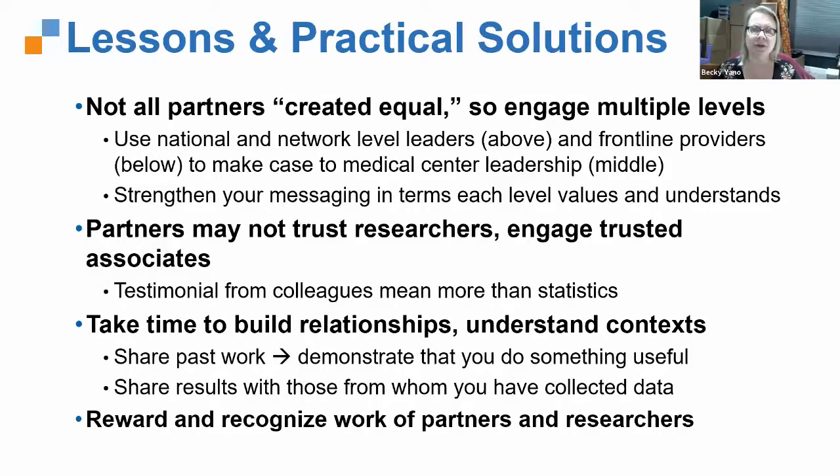So one other thing we often do is to use national and network level leaders above at the highest levels that drive where the resources go in the VA, and frontline providers and staff below who are experiencing what's happening in care and what's going right and what's going wrong, to make the case for adopting research evidence to the medical center leadership in the middle. And that kind of pincer movement has been very successful, often because the people in the middle are just struggling with so many things to have to set priorities with.